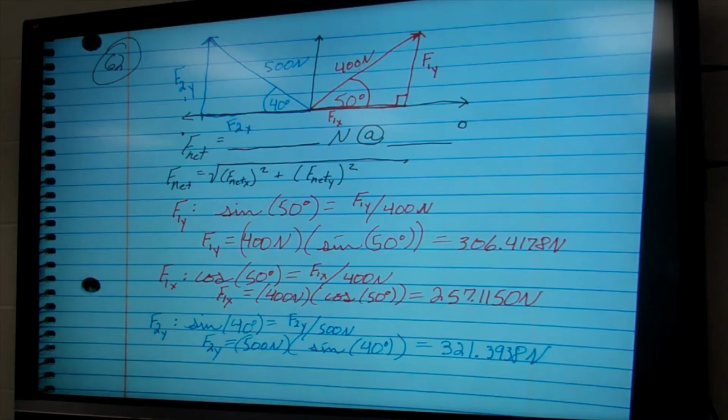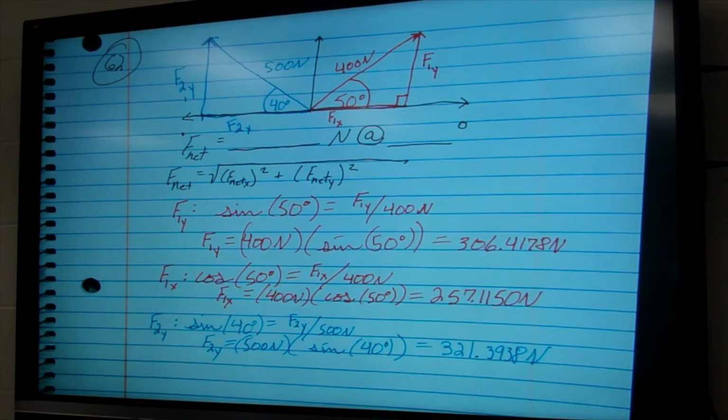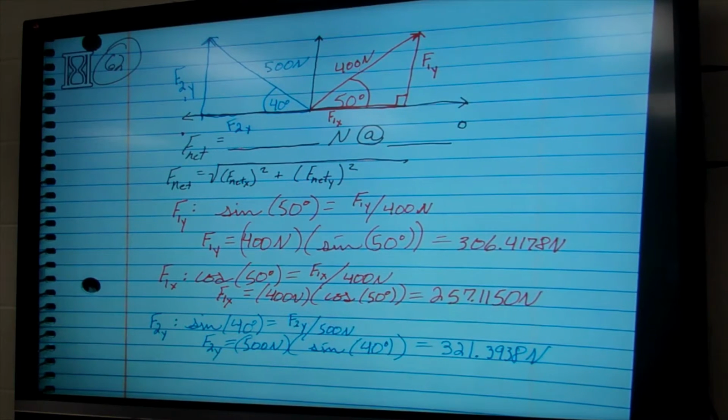Is that cosine 50 on F1x? Yeah. Okay, that's my cursor. Sorry, it looks like chicken scratch. I wish I knew how to write cursive. You don't have to write that. Can you write your name first? I'll do it. That's all you'll need to know. And then x is cosine. Yep, because that's the adjacent side.